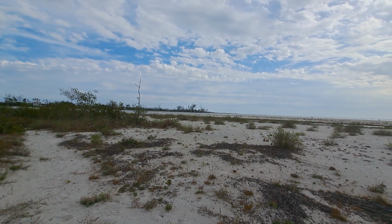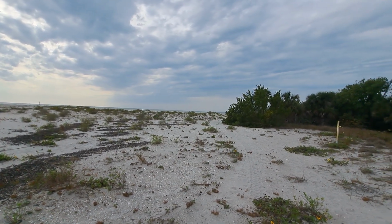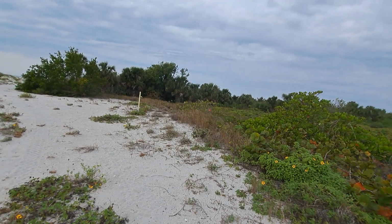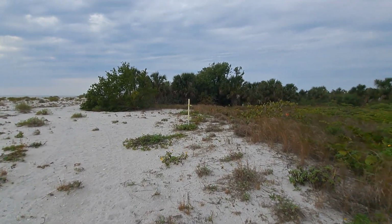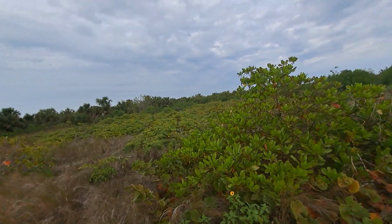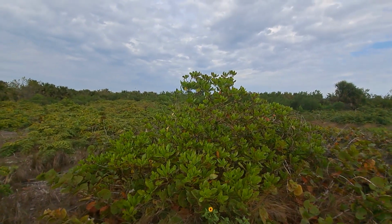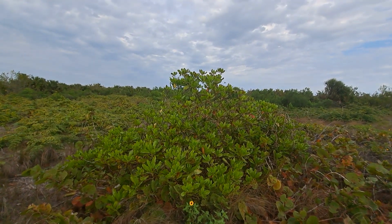And given how breezy it is today, winds coming from approximately the northwest, we do have some decent wave action today. But one thing I wanted to point out while I was standing over here is we have an invasive plant that inhabits a pretty good portion of Florida's coastlines, especially on the Gulf side. So let me show you guys. Alright, you guys see the large shrub in front of me right here? Yeah. So what you're looking at is something known as a Beach Naupaka.